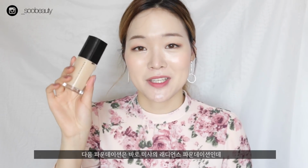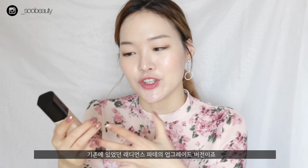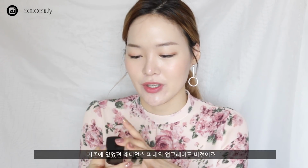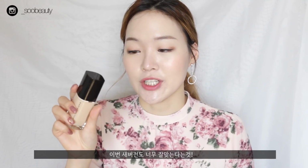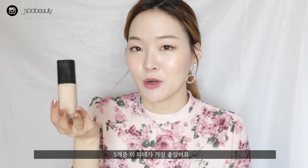The next foundation I'm going to be talking about is this Missha Radiance foundation, and this is their renewed version of their old Radiance foundation, which I loved. I love the older version, and I also love the newer version. Now considering all the factors, price, quality, longevity, all that, I say this is my number one.